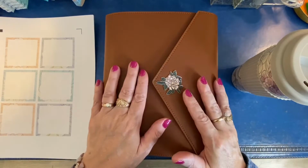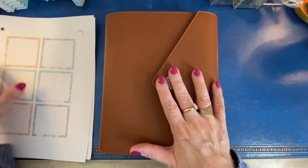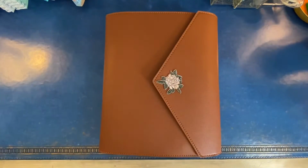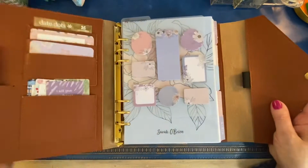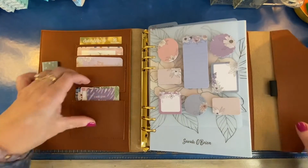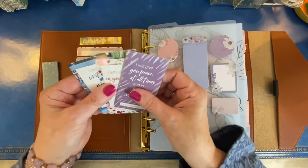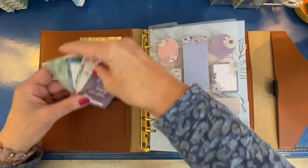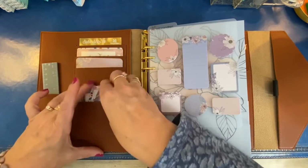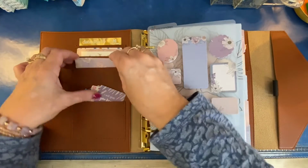Before we get started, I just wanted to share how I have refreshed my agenda for the new year. So it's really full, but for now I think it's full in a really fun way. What I've done is add some of these little prayer cards, which are called prayer cards, but they're actually scripture cards. I just chose a selection of cards that I thought would be great to have for this month or just for right now in the winter.